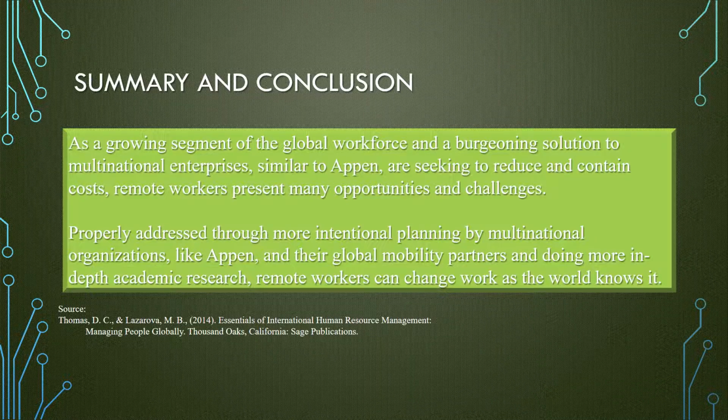As a growing segment of the global workforce and as a burgeoning solution for multinational enterprises similar to Appen seeking to reduce and contain costs, remote workers present many opportunities and challenges. Properly addressed through more intentional planning by multinational organizations like Appen and their global cohorts, and further study and research done by managerial scientists, remote workers can change work as the world knows it.